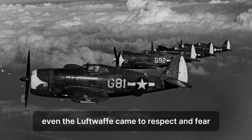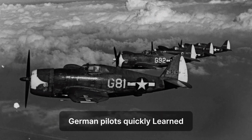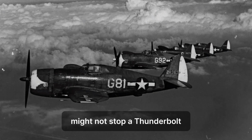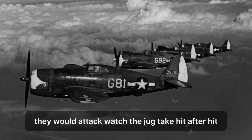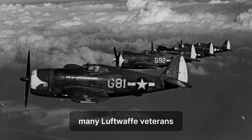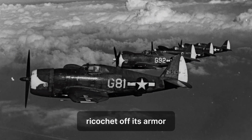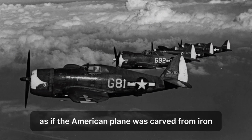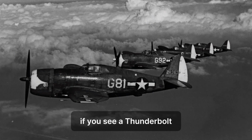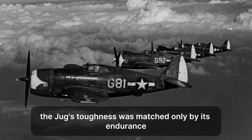Even the Luftwaffe came to respect and fear the P-47's resilience. German pilots quickly learned that a short burst of cannon fire enough to down a Spitfire or a Mustang might not stop a Thunderbolt. They would attack, watch the jug take hit after hit, and still see it climbing, turning, and fighting back. Many Luftwaffe veterans later recalled the frustration of seeing their rounds ricochet off its armor, as if the American plane was carved from iron. One German ace reportedly told his comrades, "If you see a Thunderbolt, attack it only if you must, and then pray." The jug's toughness was matched only by its endurance.